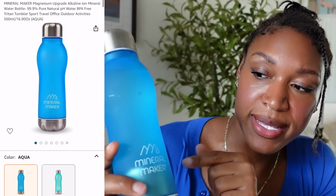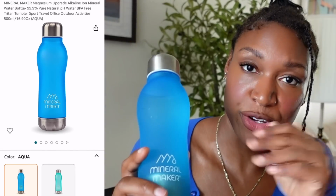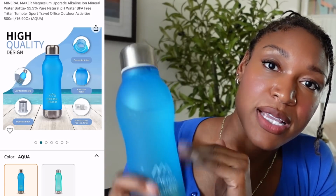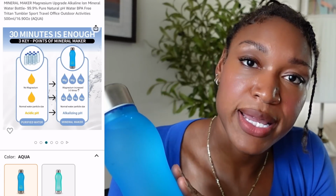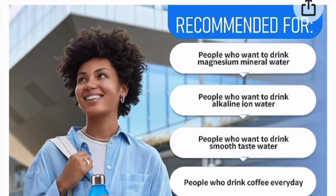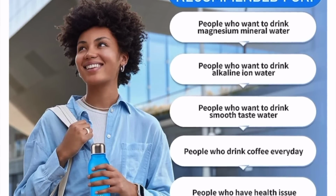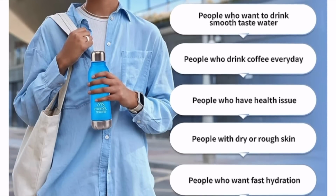Mineral Maker is a water bottle that infuses your regular purified drinking water with magnesium. Magnesium in your life is essential. What it does for fasters, it helps balance your electrolytes. It helps with muscle cramps, and it helps increase your energy. And if you struggle with sleeping at night, adding magnesium to your nighttime routine will help you sleep like a baby.